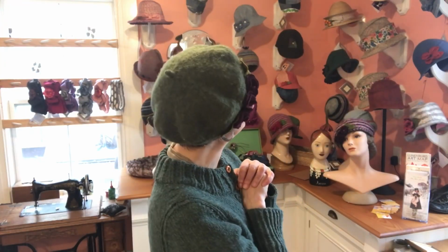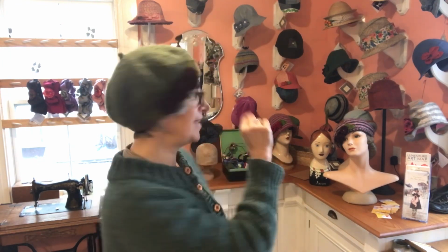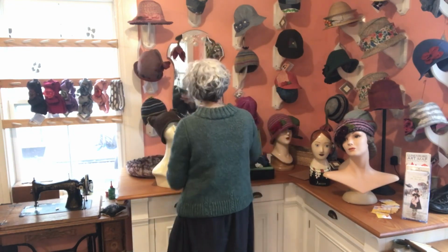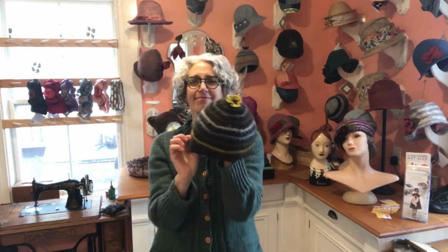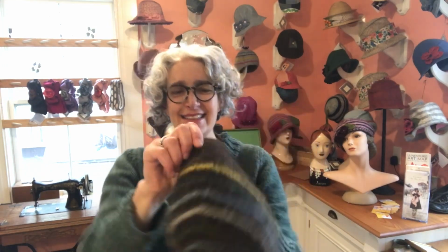So there is hat number one. This one is on my website and available and waiting for its perfect head. The other one I completed is a shape that I just adore and really want for myself. I already have one of these in gray for myself, but here's the one. I'll go get it. This little guy.